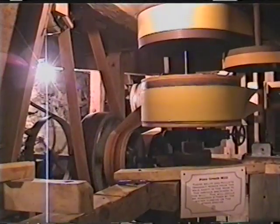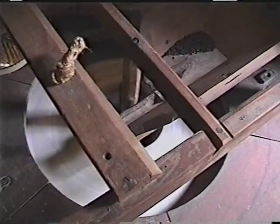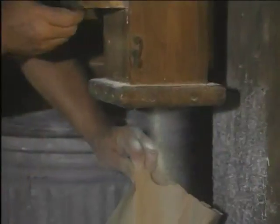It disappeared over a century ago, and it all has been recreated, and it all is running again just like it did originally. As we run the mill, there'll be lots of pulleys, belts running, and we'll actually grind corn into cornmeal, and sometimes we grind wheat. We can grind any grain.